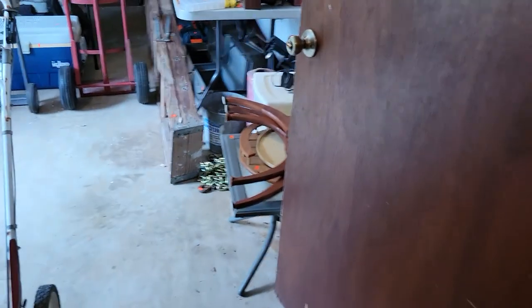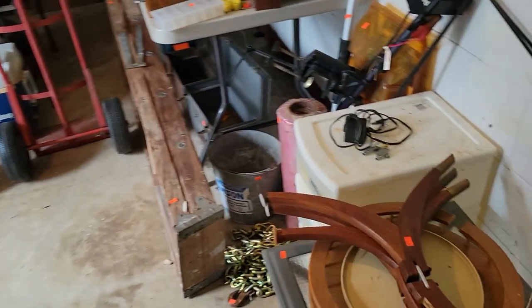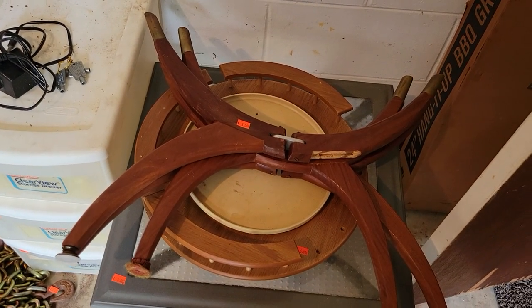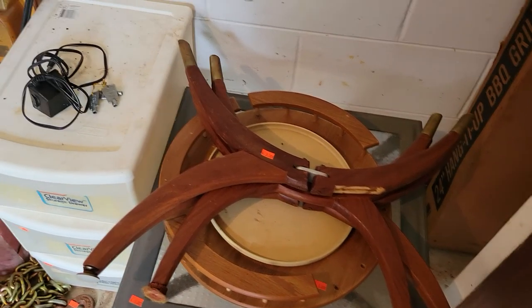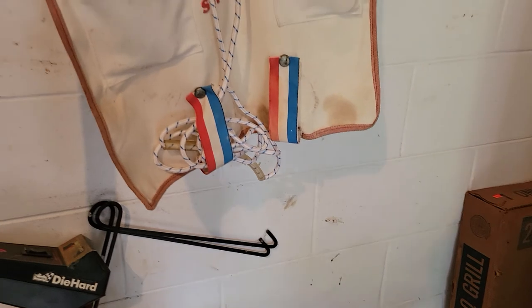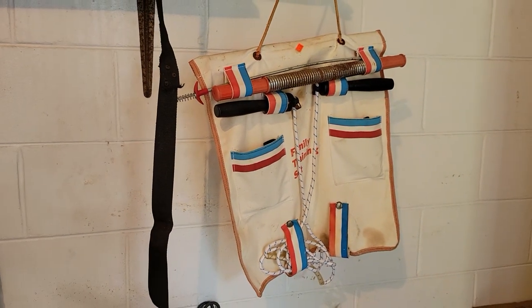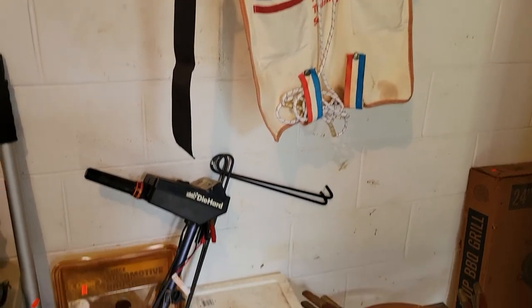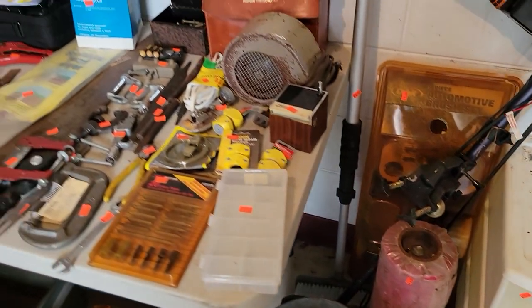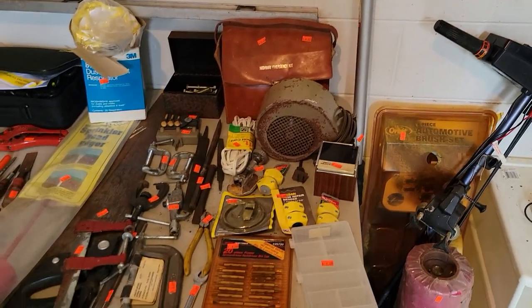All right, let's step out here into the garage. Okay, first thing here, we've got a little table there that you take, turn it, twist it, pull it, and then you've got the tabletop that goes on top of it. Little grill back there. Look at that. That's some old school workout equipment. Little trolling motor. Okay. Flow into the tool section here.